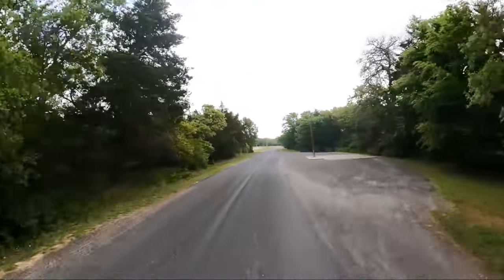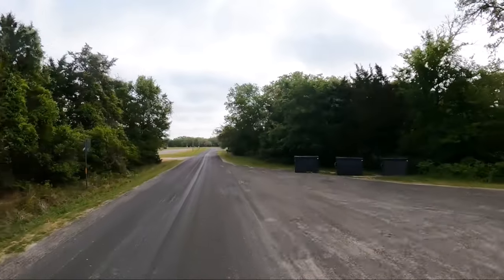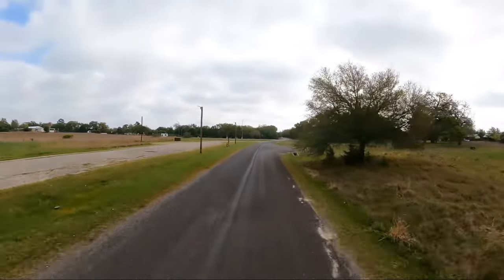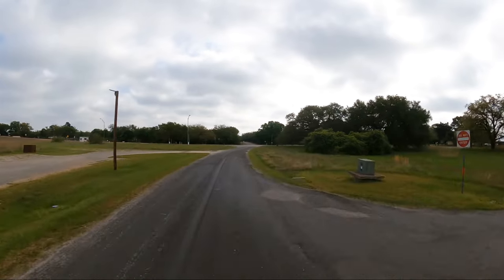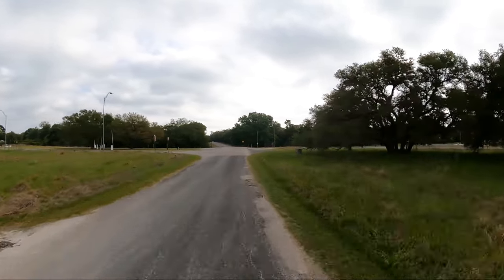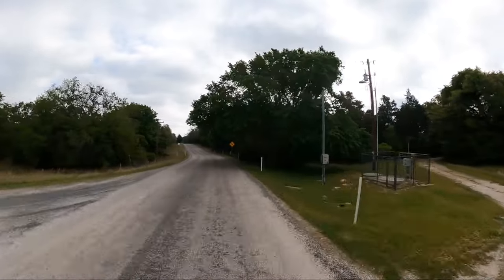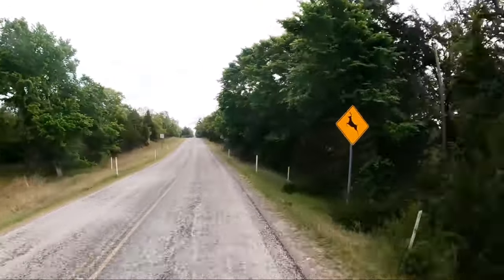There are two dump stations for the two different sides of the park. There are apparently deer in this park, but I have yet to see any.